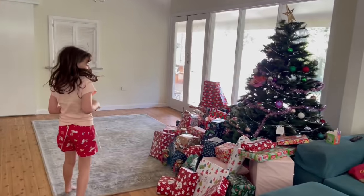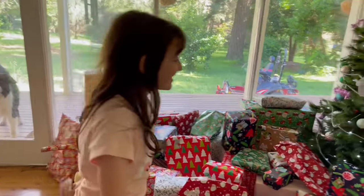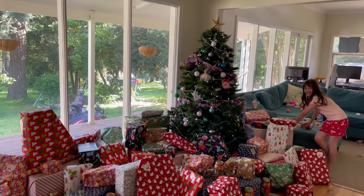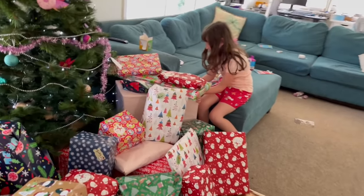Let's see. We thought there would only be like this many presents, but there's so many. Oh my goodness, let's have a look. That is a lot of presents. It's really big. You seen one for you?